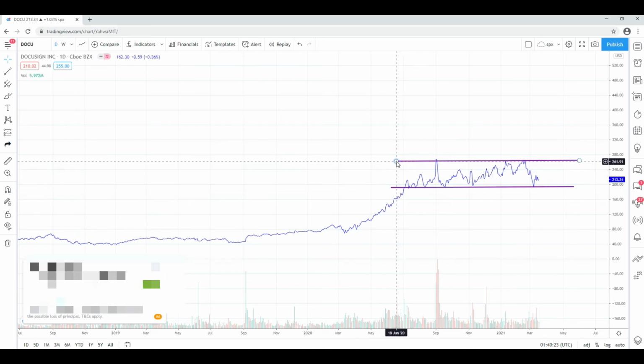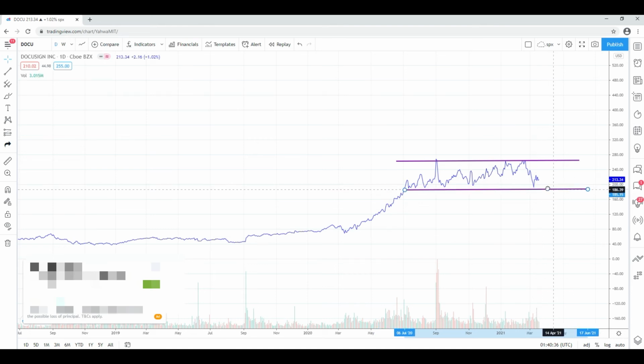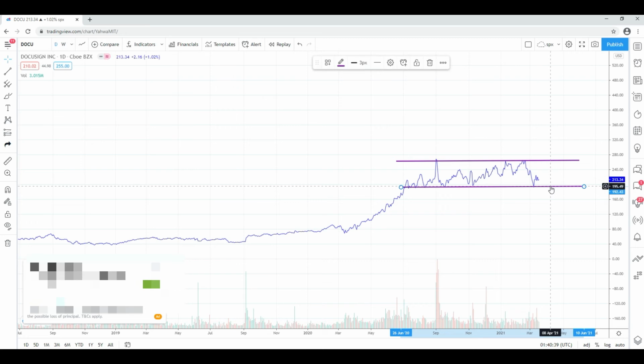And so for me, how I play the range, I like to buy the bottom and obviously sell or go short the top. So sitting here at 213.34, ideally it would be wise, from a risk reward perspective, to go long the bottom, which I'm going to give a range anywhere from 190 to 200.